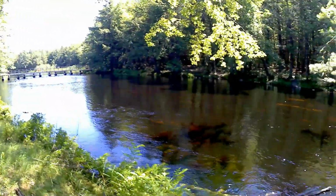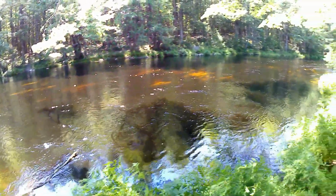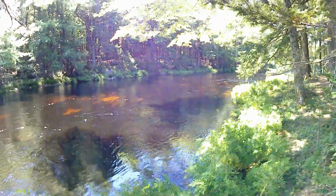This is actually on the other side of the river, just across this floating bridge. And it was a great shot because you could see the rocks and the grasses and things under the water.